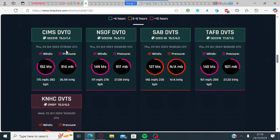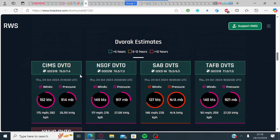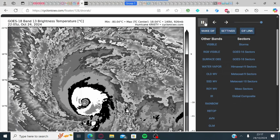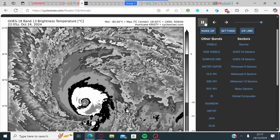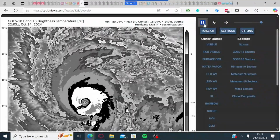But one thing to take note of always is that the raw Dvorak for these higher-end category 5 systems is a more accurate representation of the final intensity of the systems. It's always the case with category 5 systems, and we can clearly see that demonstrated here. Right, well, the last thing I wanted to show was just a couple of visual images, so you can clearly see this in the latest frame.